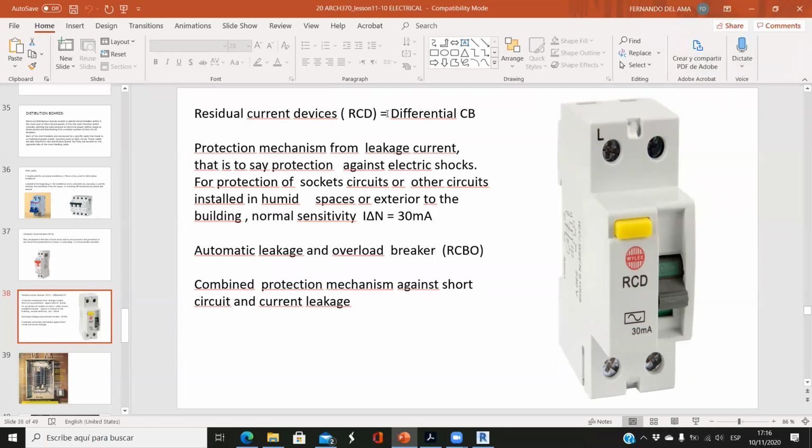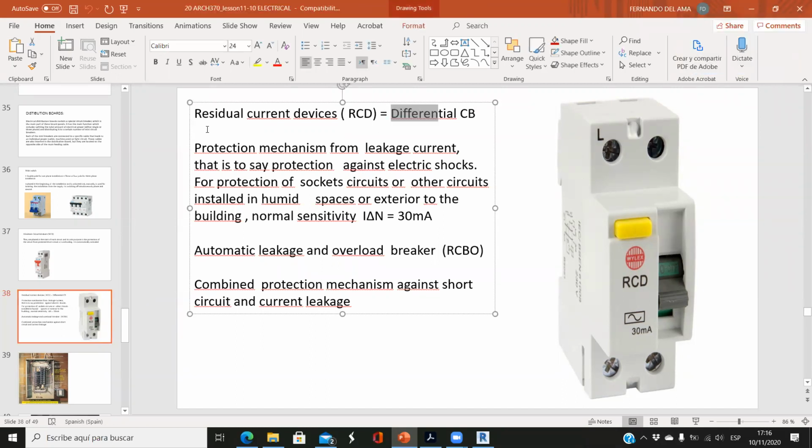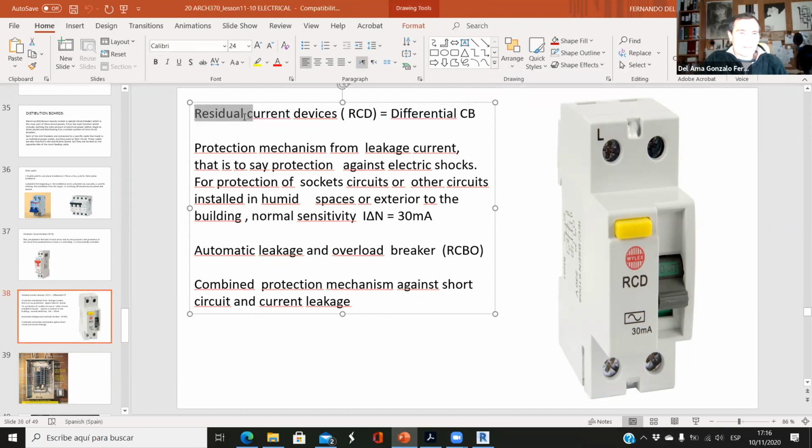So we have the circuit breaker, and then we have this differential circuit breaker, or residual current. So there are leaks and we don't know where, but something's going wrong in the circuit, but it's not an excess of electricity. It's that the intensity that we have through the line and through the neutral is not the same.